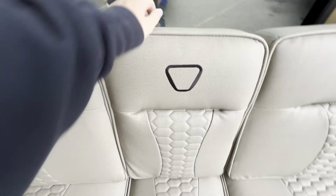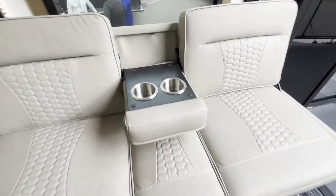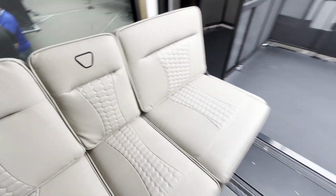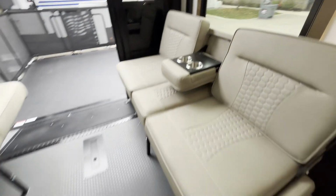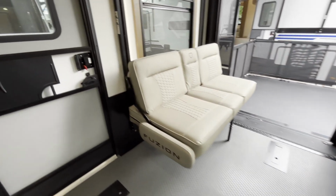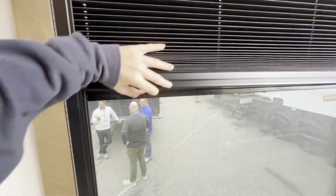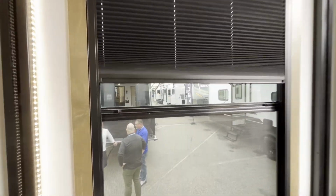Now also, it's also got the Keystone logo, but this part folds down to give you cup holders. So that's pretty nice. And that has that on each seat. You can see it right there. And you still have, yet again, the knee knocker kind of cushion on there. That's what I'm gonna call it now, the knee knocker cushion. Also, you have your blinds, which have, oh gosh, I forget what we called that.